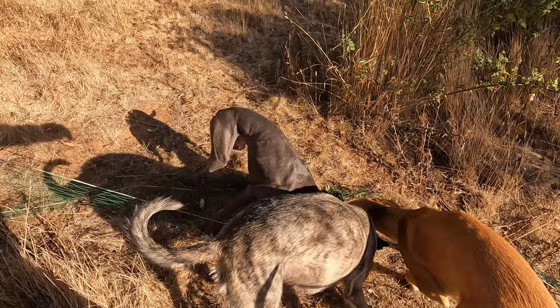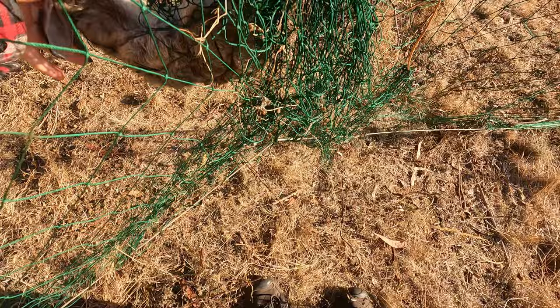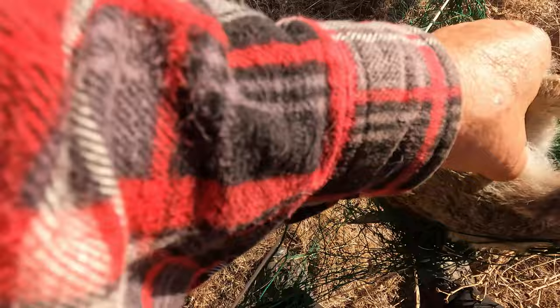Okay. Okay, mine. That's enough, mine. Chase. Chase. Mine. Good boy. That's enough. Damn sticks. Just make sure he's dead before I put him down.